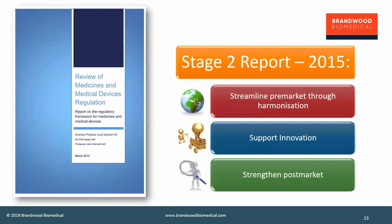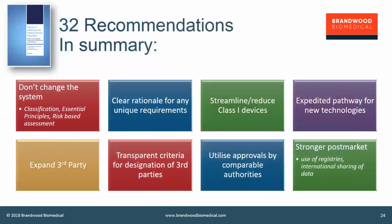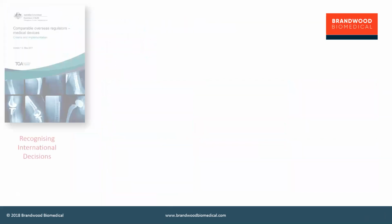TGA was reviewed a few years ago, one of many reviews into TGA, and this is the big one, the so-called SAMSOM review, the review of medicines and medical devices regulation. A number of recommendations came out of that review, and one of those was to streamline pre-market through harmonization with other regulators, and a bunch of specific recommendations, of which the one we're concerned with today is that review said TGA needs to utilize approvals by a range of comparable authorities and not just CE.